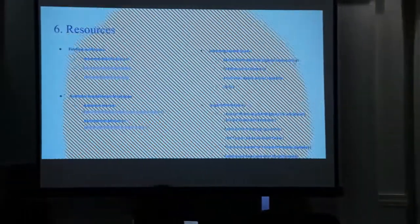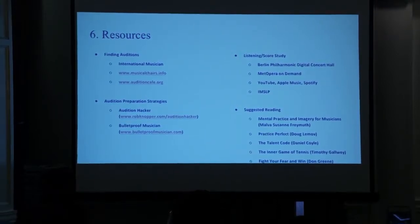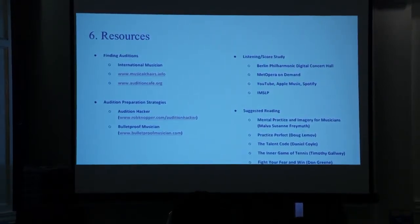The last slide that we have before we take some questions, if you have them, is just a list of some resources that I think might be helpful to some of you who are looking for further information after you leave. Of course, finding out about auditions, the International Musician, if you're a member of the union, is a great place to find all these advertisements. Musicalchairs.info has a lot of information about auditions, including a lot of European auditions, actually auditions worldwide.